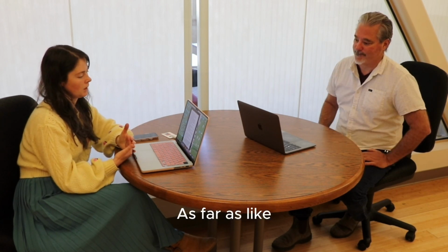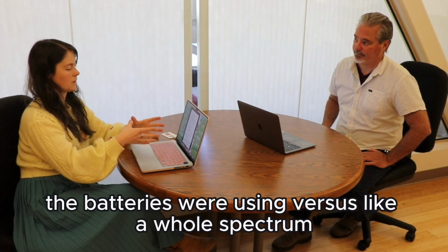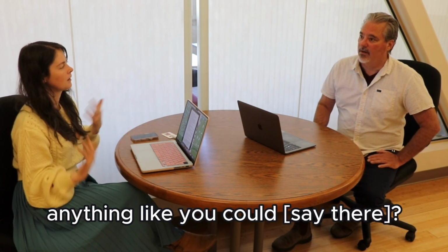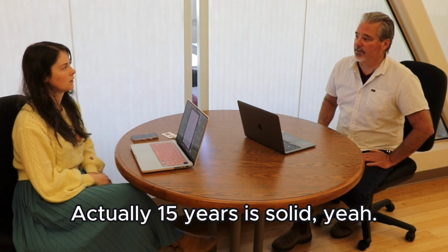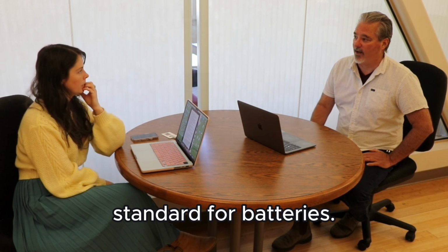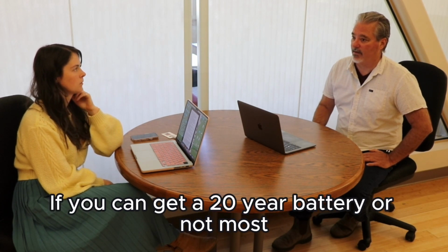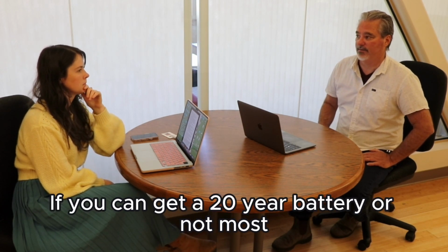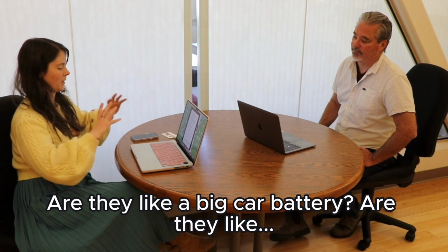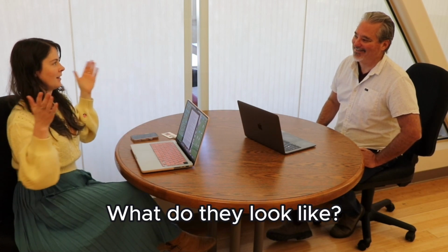As far as the batteries we're using versus the whole spectrum, is 15 years a good mark? Yeah, actually 15 years is solid. That's kind of the standard for batteries. If you can get a 20-year battery, not many battery manufacturers will offer that warranty. Got it. Are they like a big car battery? What do they look like?